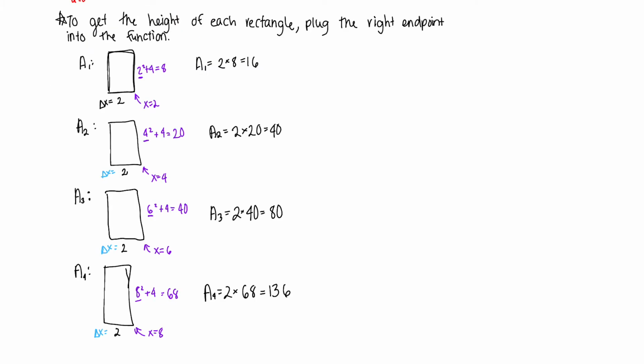So I have all those areas written down now. How are those areas looking for you guys? For areas 1, 2, 3, and 4. Got them? Good. Excellent. So then our approximate area is just adding these all up. So you're just adding A1 plus A2 plus A3 plus A4. So we have 16 plus 40 plus 80 plus 136, and we get a total of 272.